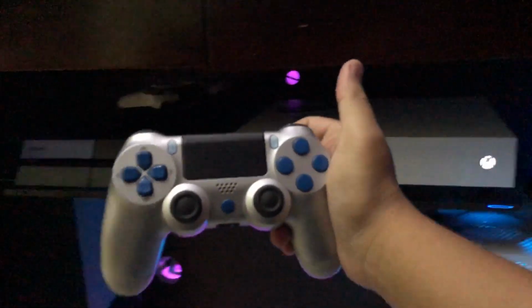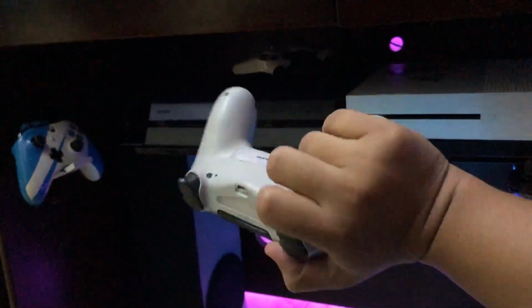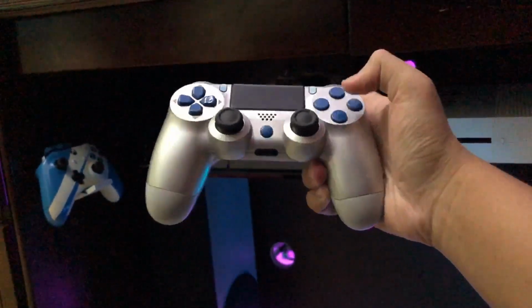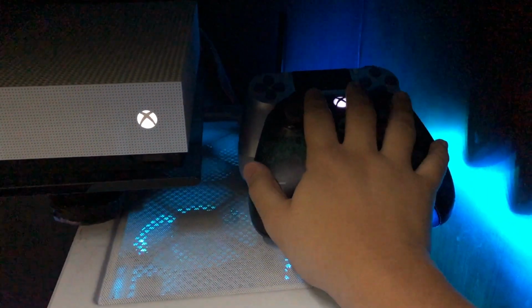Alright, moving on. What's next? PS4 controller. It's not where I charge my PS4 controller, but I just keep it because I don't play on PS4, but it's a pretty nice controller, you know. Buttons are spray painted, but the shell of it is stock. I like to keep all my things clean, so there goes that.